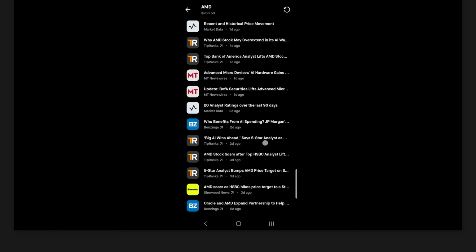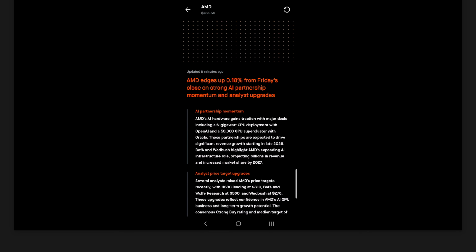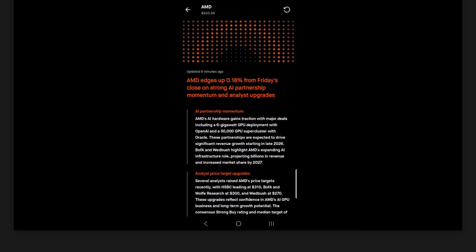So this is, again, Robinhood Cortex Digests. And it's going to be very interesting to see how this evolves and how Cortex in general evolves, because Cortex is your AI assistant. And I think there's going to be more features coming from it in the future. So there you guys have it. This is the new Robinhood Cortex Digest feature on Robinhood, their first AI feature.